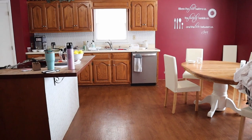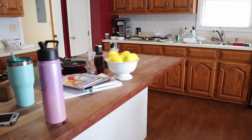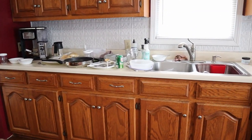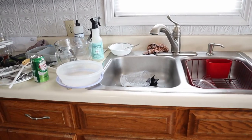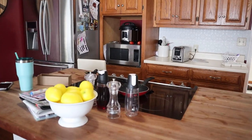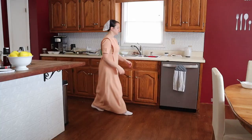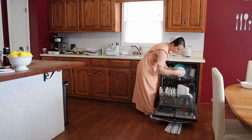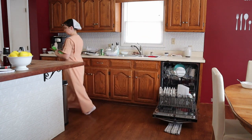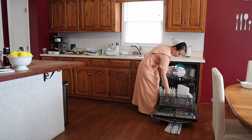So here we are out in the kitchen. It looks like it's been abandoned for the past week, which it kind of has, I guess. So it just needs some cleaning up. There's dishes everywhere. We've just not really been out here doing more than we really have to. So we're going to get started here. First of all, I'm going to unload the dishwasher and get all those dishes put away. Then we're going to put the dirty dishes into the dishwasher, and then we'll go from there.